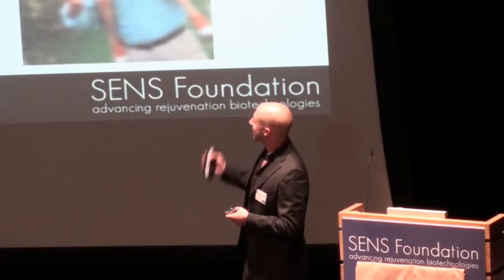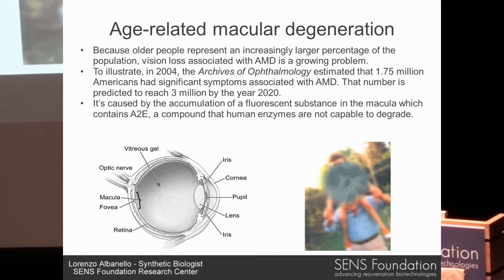So this disease is very problematic. It actually affects 2 million Americans at the moment. It affects 10% of people 75 to 85, and up to 30% of people older than 85. It is caused by the accumulation of this pigment in the retinal pigment epithelial lysosomes.